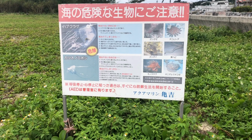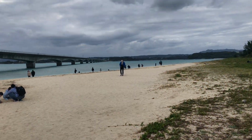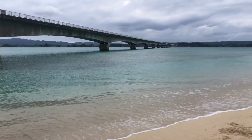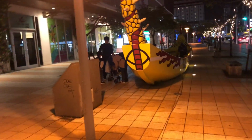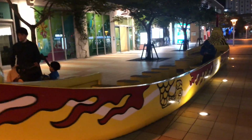There are some seriously dangerous animals that live in this water here in Okinawa. Not to mention giant freaking squids. But if it wasn't winter, I think I'd still be swimming in there. Oh, looks like I am buying this, huh? I've just arrived back in the downtown area of the Naha airport area. I'm sorry, I don't remember the name, here in Okinawa.